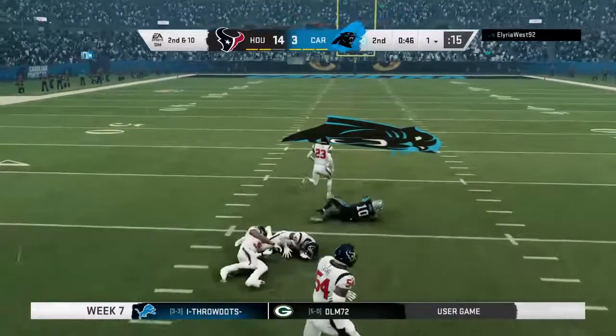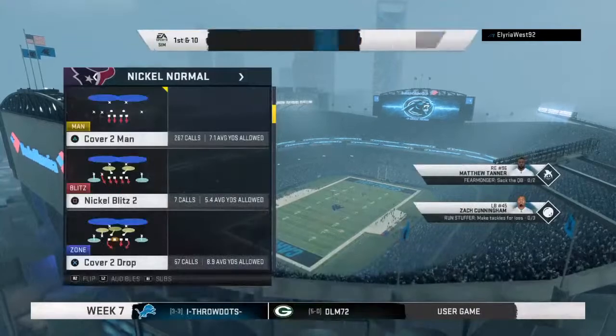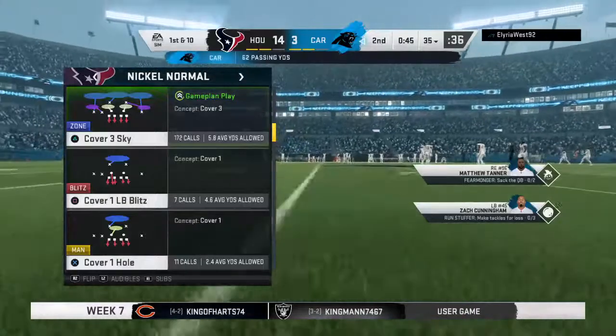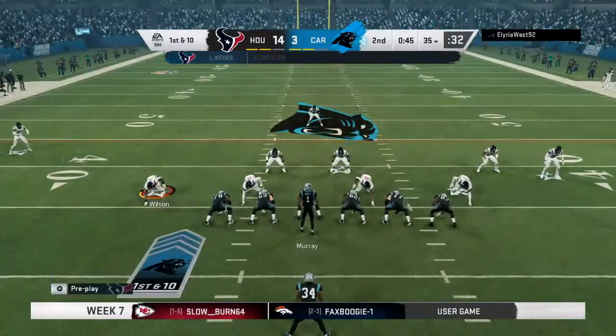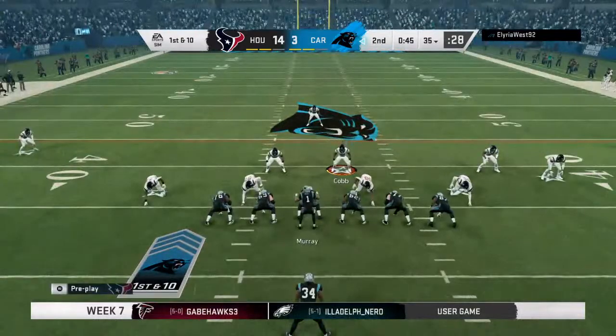Open man is Samuel, complete. And he'll be taken down, but they've got this one up to the 35-yard line. Now the Panthers going to use the first of their timeouts as the clock will stop with 45 seconds to go in the first half. Much more room to operate under after the big play. Here's 1st and 10.